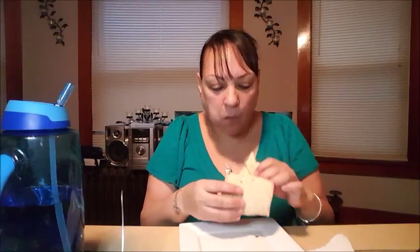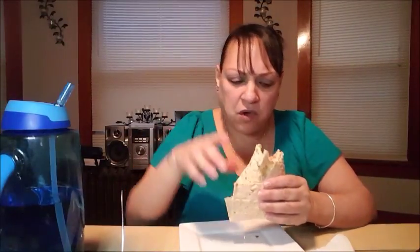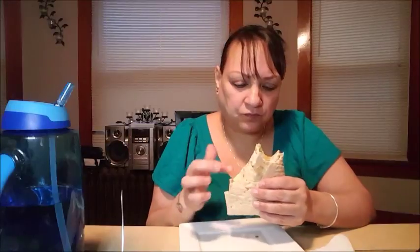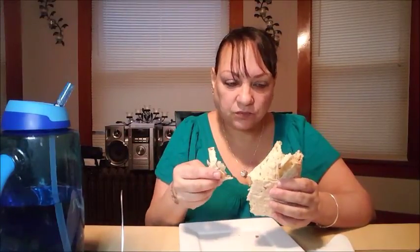This is my biggest piece of chicken breast. My husband walks in, he goes, "Ooh, what smells so good?" He goes, "The chicken breast." He wouldn't have this. He would if it was like the flour tortilla. And it wouldn't be dinner for him. It would be like an appetizer before dinner. Not trying to cook twice.